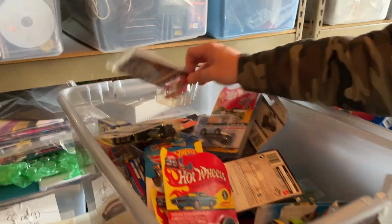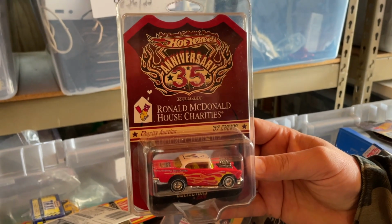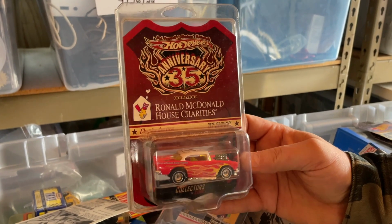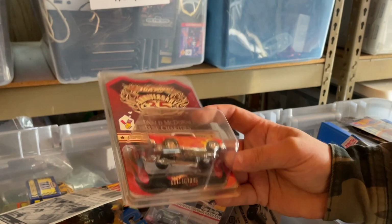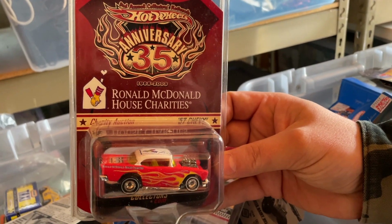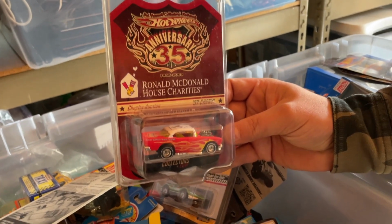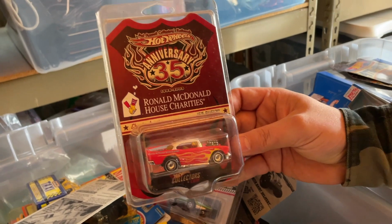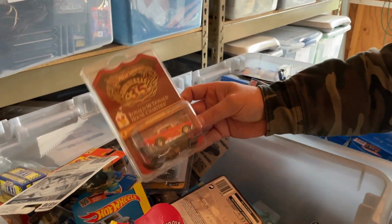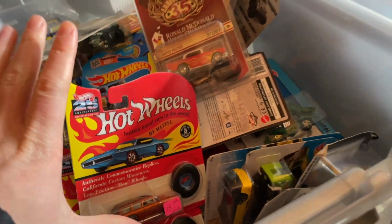You get 50 Hot Wheels that are all $15 a piece, you're doing all right. And then something like this is a convention exclusive. You can only get them through the Hot Wheels conventions they do every year. And it's Real Riders, a premium car made specifically by Mattel for the event. This is the charity auction car for that event, so all the money raised from this car went to Ronald McDonald House Charities. That makes sense that it would be worth a little bit. The red line stuff makes sense too.